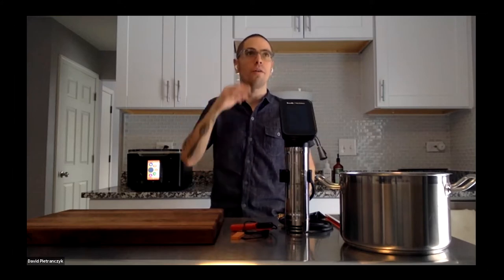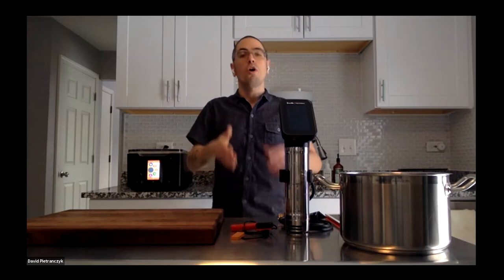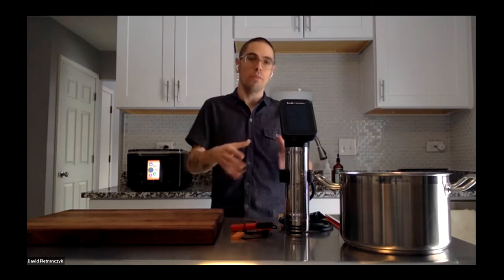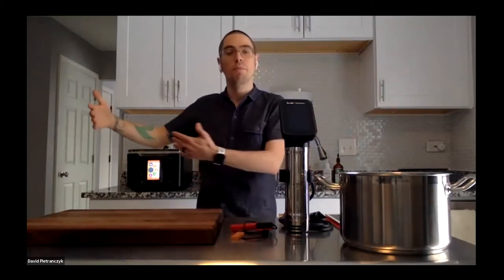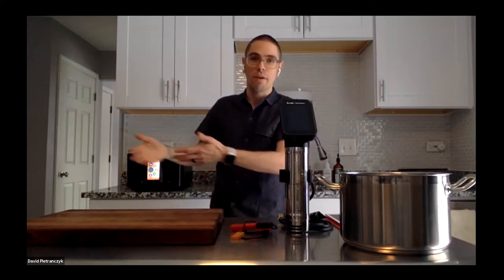Anheuser-Busch was doing some accelerated aging, thermal cycling studies on their beer. So when they brew a beer, they put it in bottles, it's in their temperature controlled warehouse. Then it goes on a truck, goes across the country to distribution facilities, then probably another truck, then to your local liquor store. Then it might sit in your car and then finally be in your refrigerator, right?